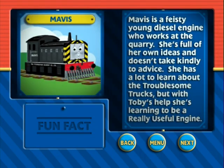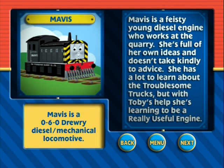Mavis is a feisty young diesel engine who works at the quarry. She's full of her own ideas and doesn't take kindly to advice. She has a lot to learn about the troublesome trucks, but with Toby's help, she's learning to be a really useful engine. Mavis is a 0-6-0 Drury diesel mechanical locomotive.